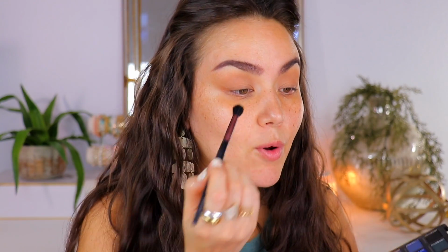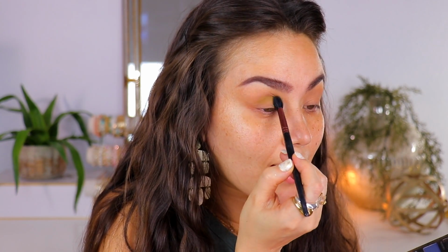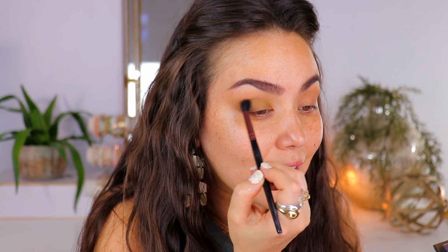So we have Can't Kelp It, that's a cute name, and then Desert Storm. I'm really liking the way that Desert Storm looks. This one doesn't seem quite as powdery as the last shade. Ooh, but that is pretty. It's exactly what I was wanting. I love mustard yellows and then just baby poop green type of colors. They just look so pretty and grungy.